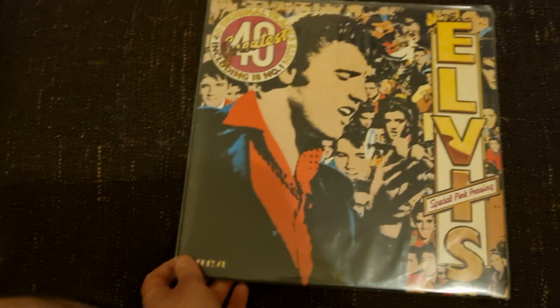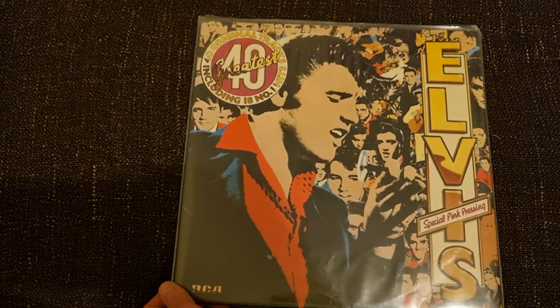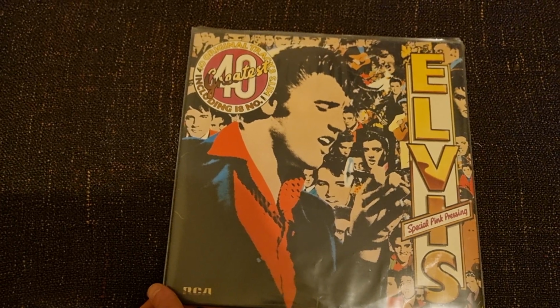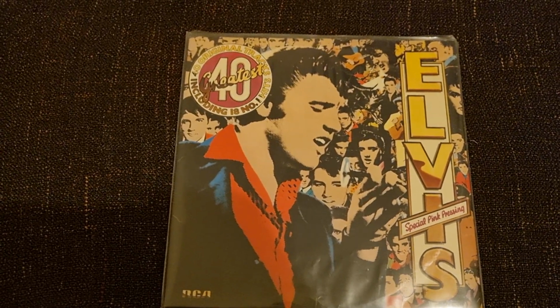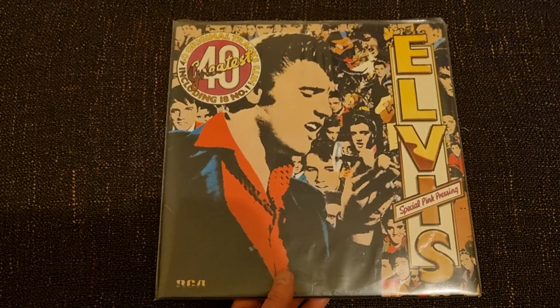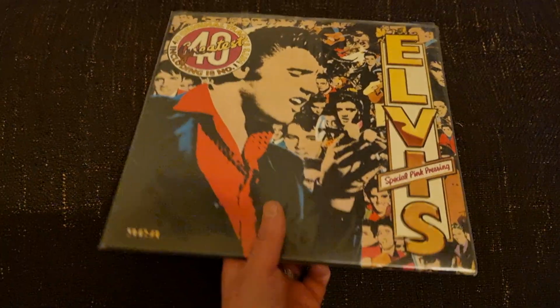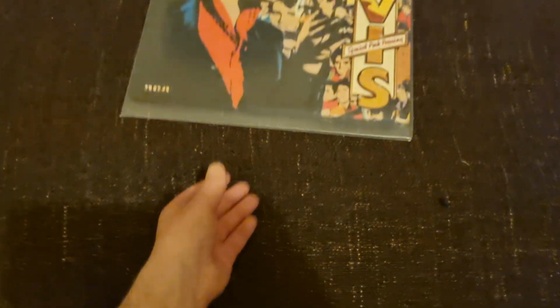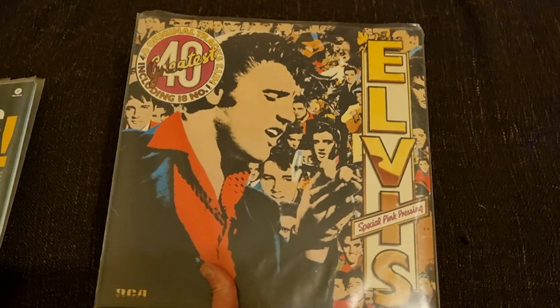The next is, again, Elvis 40 original tracks, 40 greatest, including his number one hits. And this is a gatefold vinyl on special pink pressing. So two LPs on beautiful pink vinyl. And on the back, the track listing. So there we have Elvis 40 Greatest.